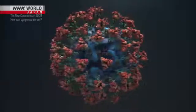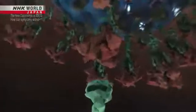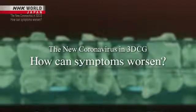Mankind now faces a new invisible enemy, the novel coronavirus. What causes its sudden and severe symptoms? We explore the answer to this question with 3D CG visualizations.